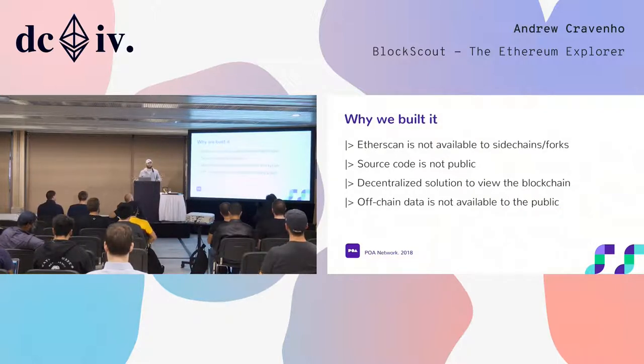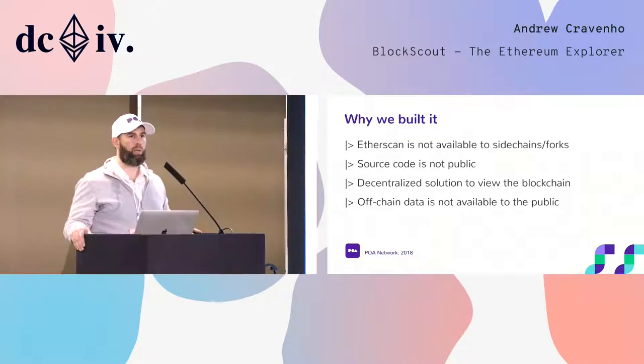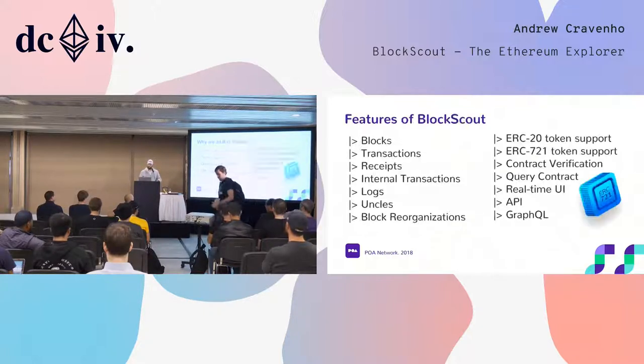So why did we build BlockScout? As a sidechain, we don't have access to Etherscan. Everybody knows and loves Etherscan, so we needed to change this. We're friendly to forks, sidechains, and private networks, and we wanted to allow users of the Ethereum ecosystem to spin up their own full-featured block explorer and connect it to their node so they can check the balances of their addresses. We thought it was very important for decentralization.